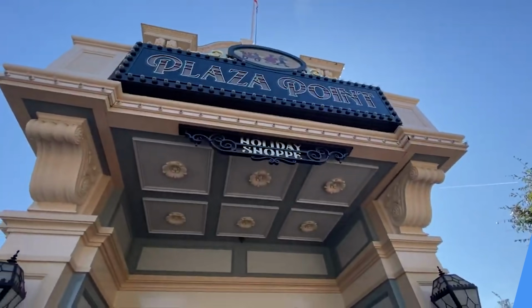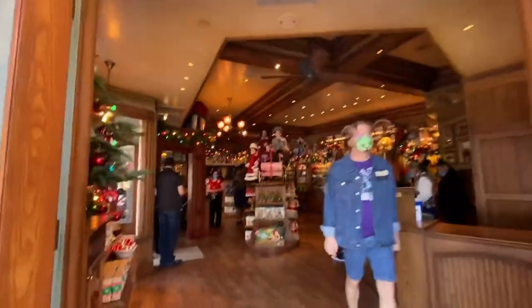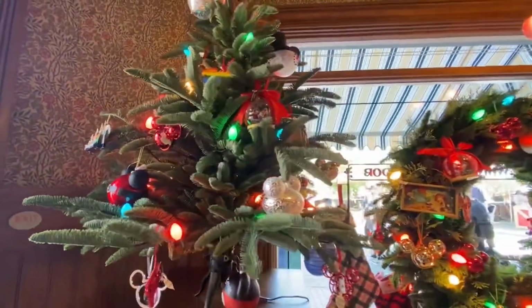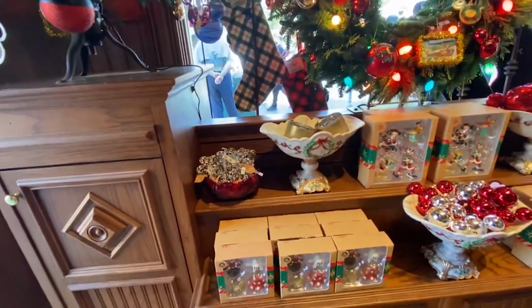Just over 2 weeks after it was announced, Plaza Point Holiday Shop has opened at Disneyland Park. The new store replaces the Main Street Photo Supply Company on Main Street, USA. The store has Christmas merchandise year-round, but will also rotate through other holidays, such as Lunar New Year and Halloween. A full video tour is right here on our YouTube channel, and a full walkthrough with explanations is on our website.